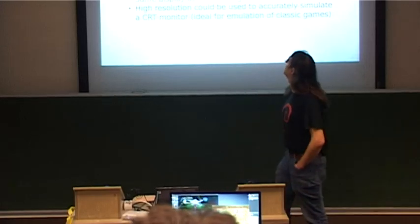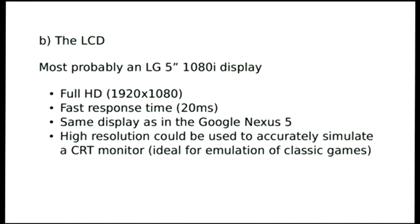Then let's go to the LCD. The one we will probably use is a Full HD one, 1920 x 1080. That's a bit of an overkill in resolution, I think, but it was impossible to get a lower one. Either you get 800 x 480, which is a bit too low, or you get higher ones because the smartphone business moves on to 4K and Ultra HD on those small screens, whatever.